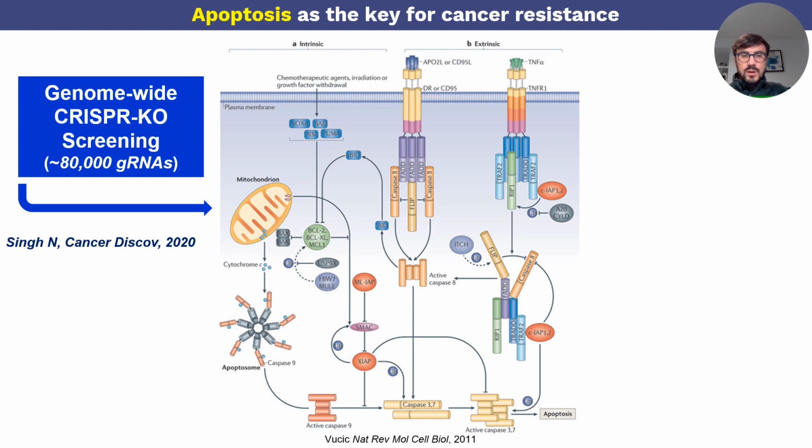And so in this screening that has been published by Dr. Singh in Cancer Discovery, what we show in this study is that if you knock out one gene per leukemic cell, and then you culture this gene-edited leukemic cell with the CAR-19, you can study the gene knockouts that lead to relapse or the gene knockouts that lead to response.